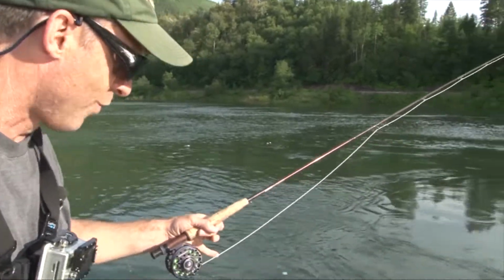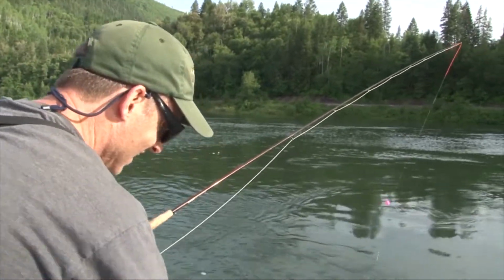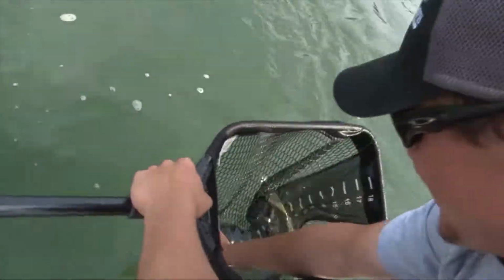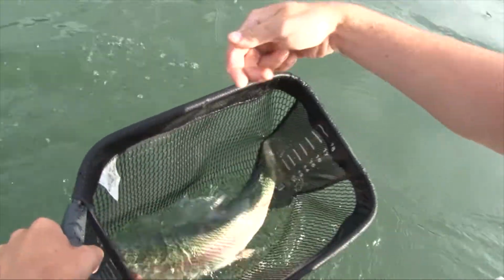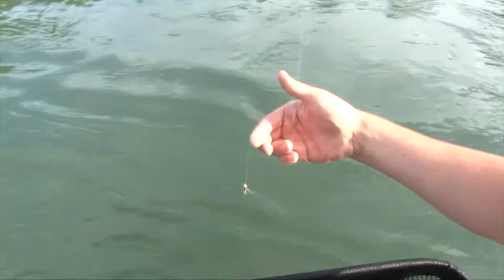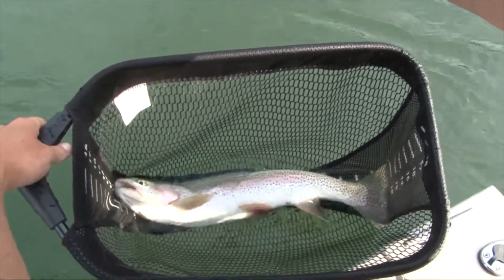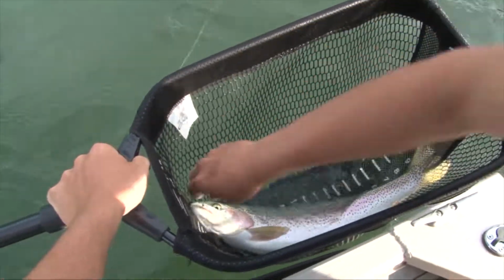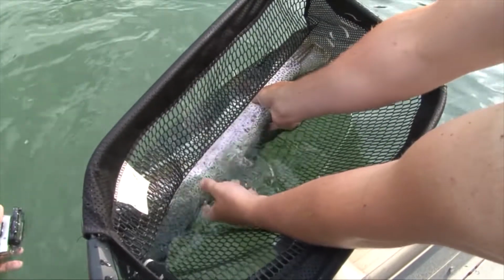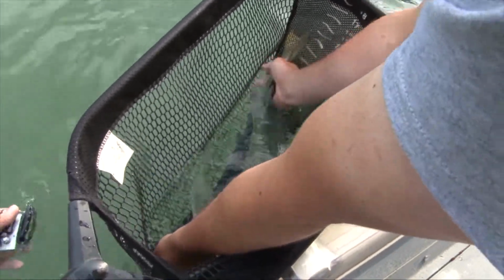Look at that. 23-inch fish. 23 inches. Oh my gosh. Check that out, Steve. Oh man, that's a Columbia bow, buddy. Is that 6 pounds, you think? Oh, he's five pounds, yeah. Redemption. That one's worth waiting for, huh?